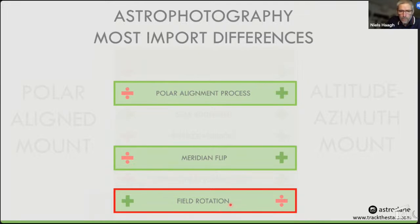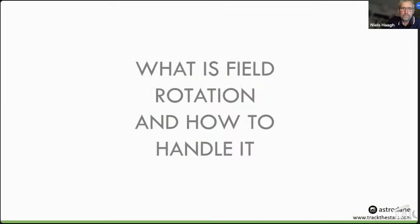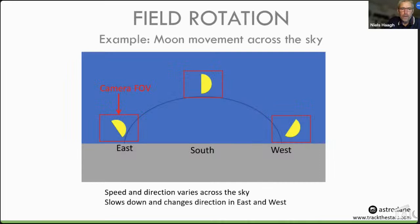Now we're going to talk a bit more about field rotation and how that can be handled. Here is an explanation of what field rotation is. If you look at this graph, the red square is the image sensor of a telescope placed on an LS mount. An LS mount moves in a horizontal system, so the sensor will always be parallel with the horizon. It will never change its angle to the horizon.